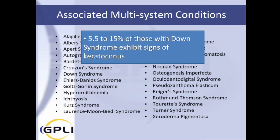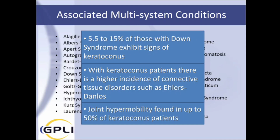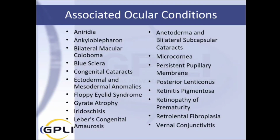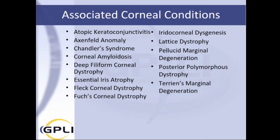The literature also supports a higher incidence of connective tissue disorders such as Ehlers-Danlos syndrome. Hypermobility of joints has been demonstrated in up to 50% of keratoconic patients. Numerous ocular conditions, such as floppy eyelid syndrome and vernal conjunctivitis, have been reviewed in the literature. McMahon et al. reported that Leber's congenital amaurosis patients with a CRB1 mutation may be particularly susceptible to keratoconus. While rare, other corneal conditions can coexist with keratoconus.